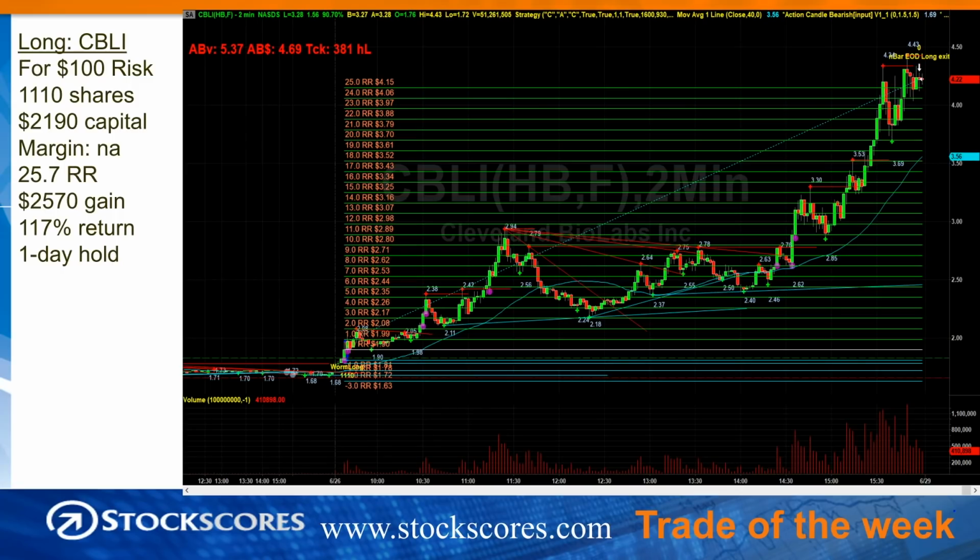The entry signal came right there at, I think that was 9:36. And you can see a little pink dot on that chart. That is our action candle indicator triggering.